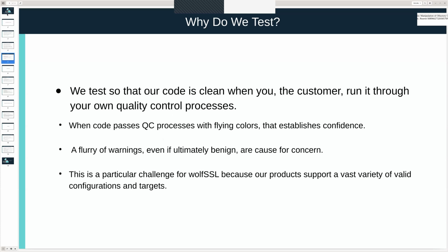So one of the things that we really want to, as much as possible, arrange for is that when the code is delivered to you, the customer, we want to make certain that it's passing your existing quality control processes without change. There's few things that create the wrong impression more than having a flurry of warnings, even if the warnings are benign, even if it's just cast warnings and things like that. We don't want those to be there. They are distracting, and they're just inherently cause for concern, even if ultimately they're benign.